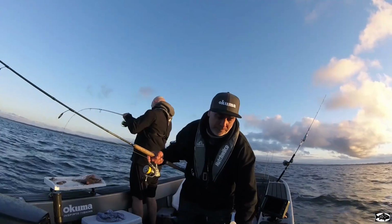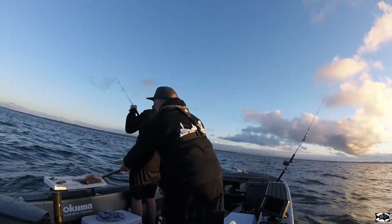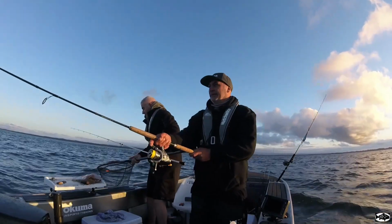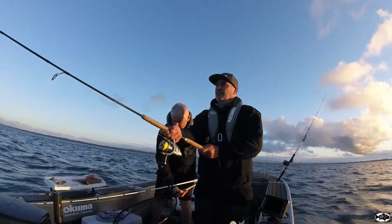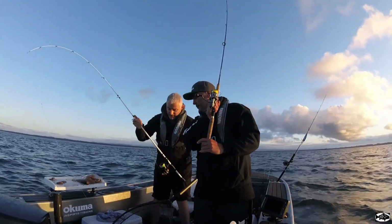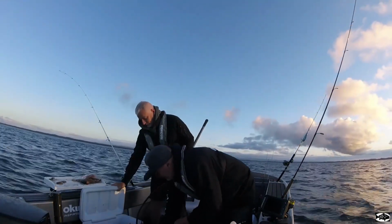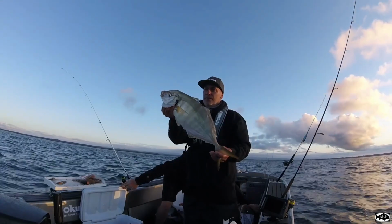The net. Nice big trevally. Nice harbour trev.